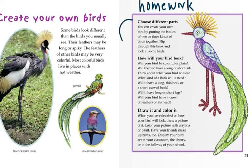So they give you some ideas here, and you can create your own body. Think about if your bird will be colorful or plain, if your bird will have a long or short tail. Think about what your bird will eat. What kind of beak will it have? Will its neck be long and thin? Will it be short and stubby? The beak, the legs, the feet. So many options. Some of you were doing a project like this with Miss Spear in art. So get creative and create your own bird species.